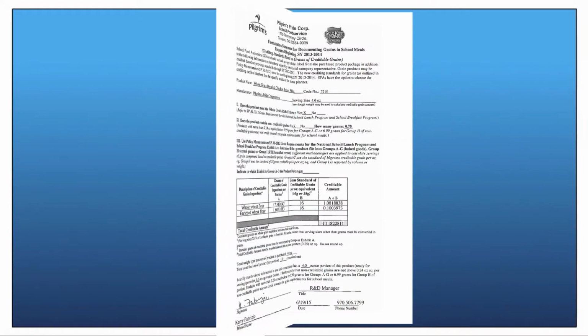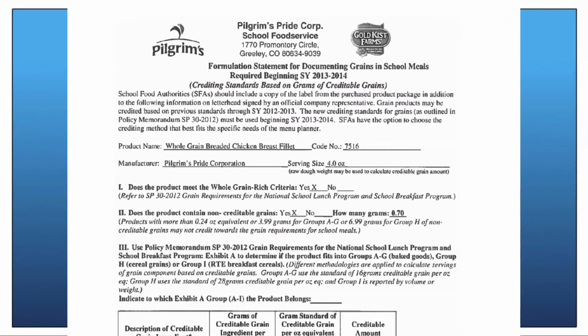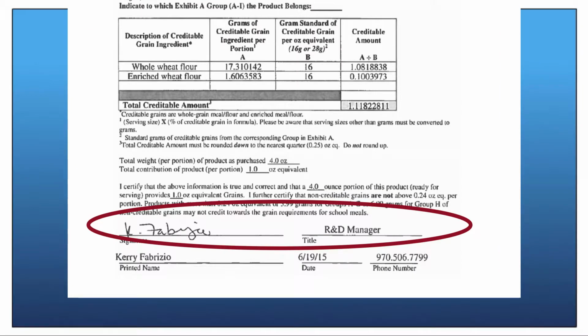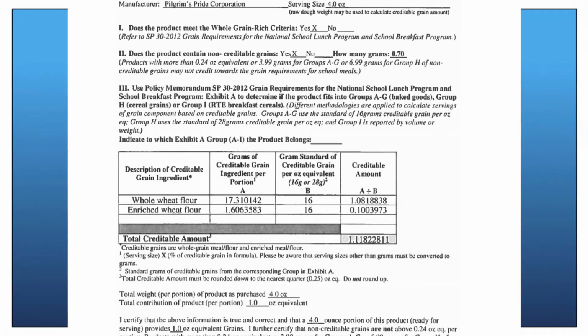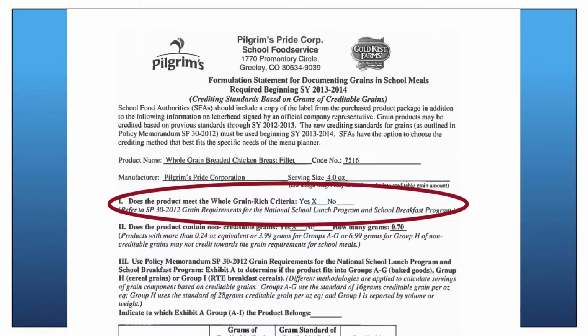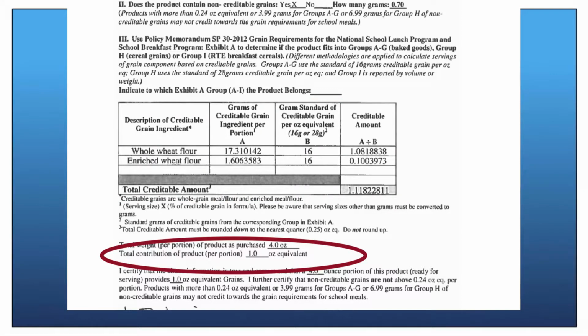Here is another example for Pilgrim's Pride whole grain breaded chicken breast fillet. The statement is on letterhead, is signed by a company official, and lists the issue date. The statement indicates the product is whole grain rich, tells how the crediting was determined, lists a portion size of 4 ounces, and states that it credits for 1 ounce equivalent of grain.